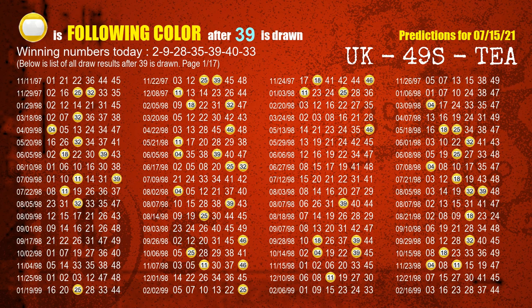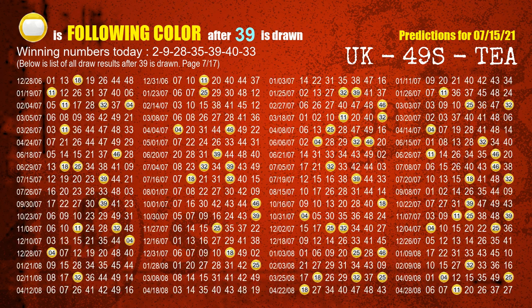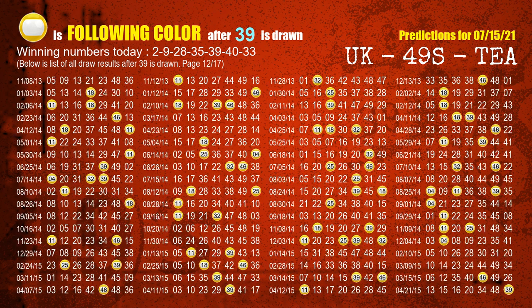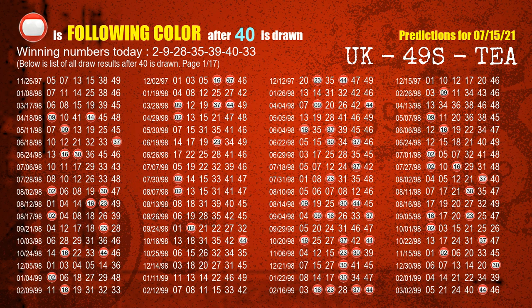The fifth winning number is 39. The most frequently following color is yellow, when 39 is the winning number in last draw. The sixth winning number is 40. The most frequently following color is red, when 40 is the winning number in last draw.